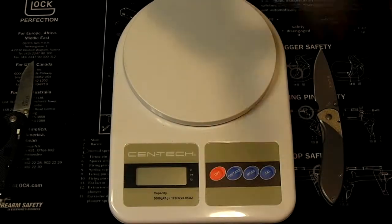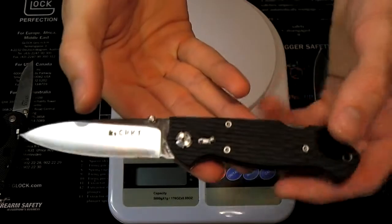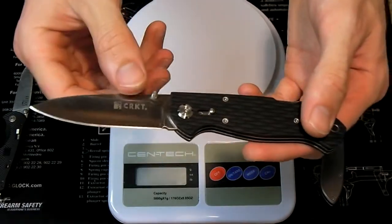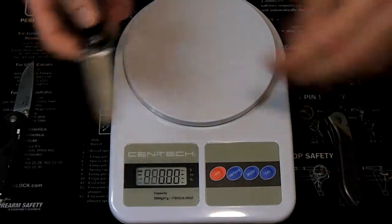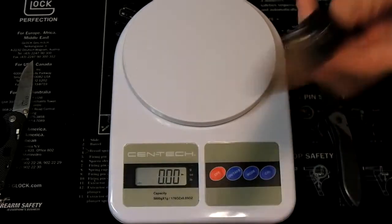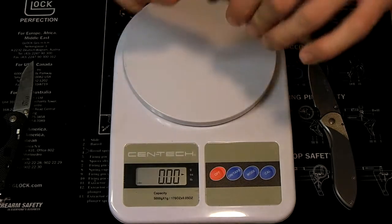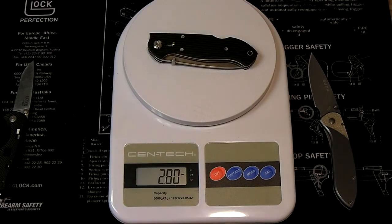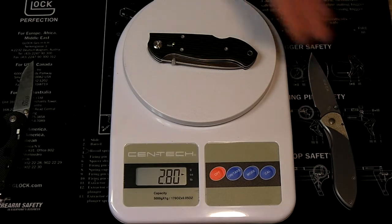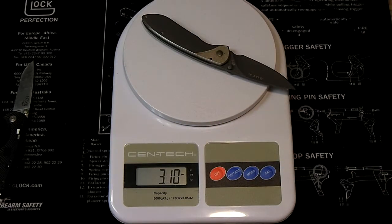I drilled these liners out. The knife was coming in at about 3-something ounces, 3.5, 3.6, I can't remember. And I knew if I milled out those liners, that would actually be the ideal weight. 3-inch blade. So let's see how much we got here. Yeah, remember, 3-inch blade. The Buck's is 2 5/8. So let's drop the CRKT Lake with the Zytel handle. 2.8. And that's after I drilled the liners. So, $20 knife, $24 knife, 2.8 ounces. Just different.